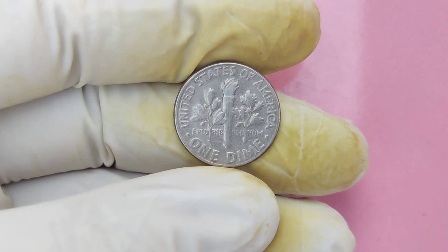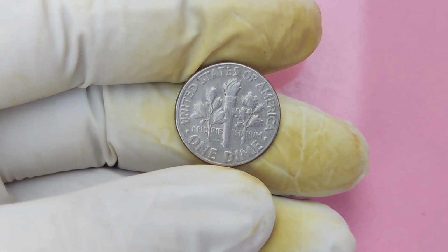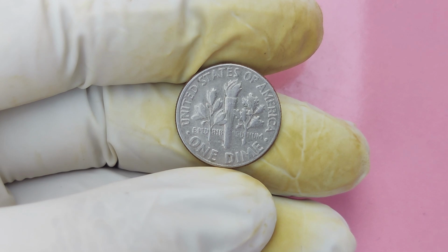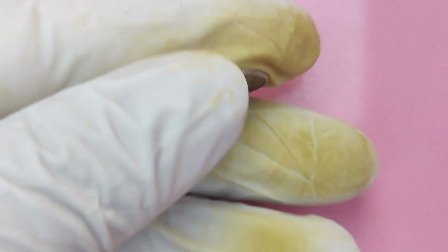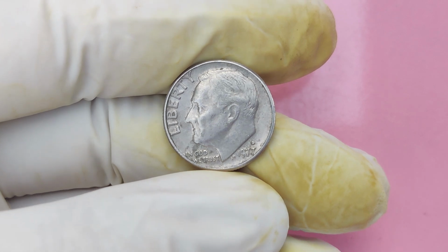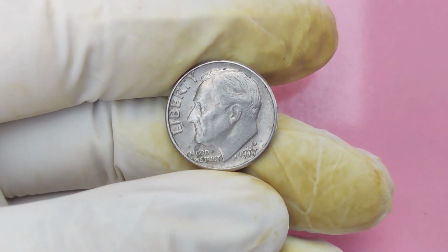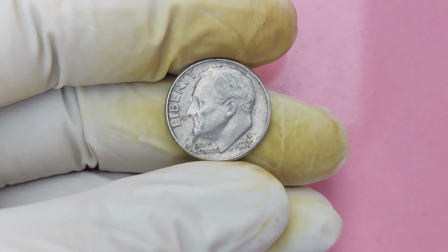So how did this error happen? Well, mistakes like this aren't completely unheard of. With the massive number of coins being minted each day, sometimes the wrong planchet makes its way into the machine, and it gets stamped with the wrong denomination. It's a simple mix-up, but it results in a completely unique coin.